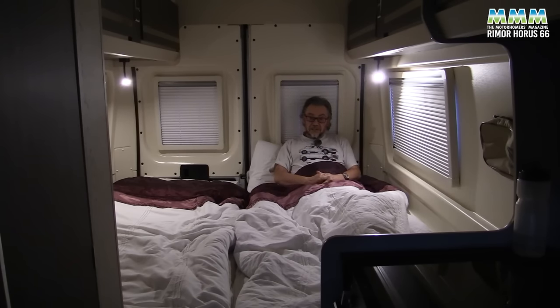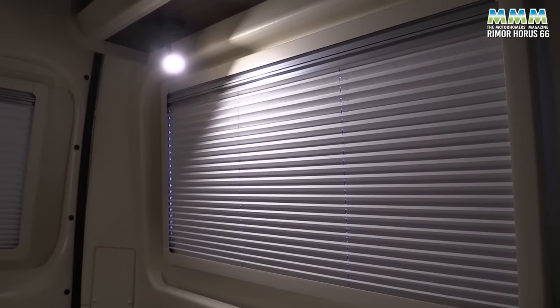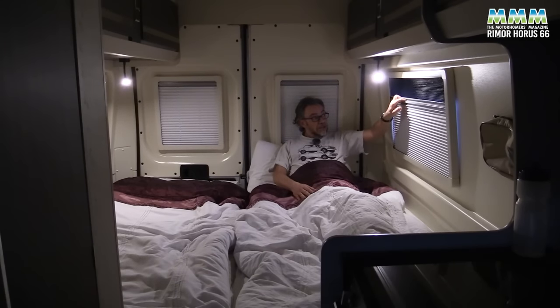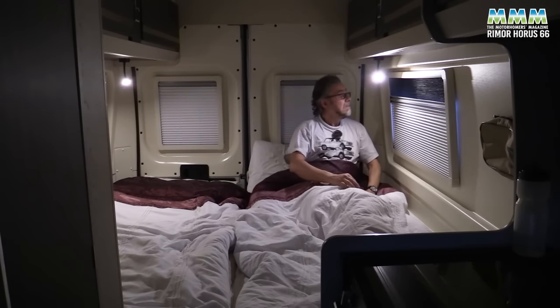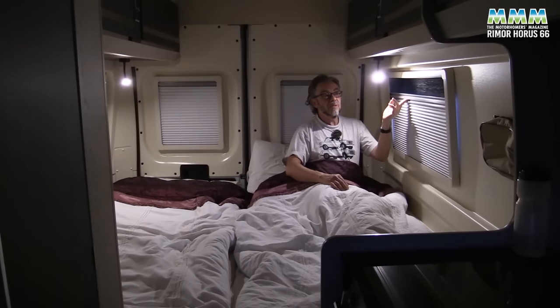Other things to notice before I show you how we actually convert lounge to bedroom. Well, you've got these posh pleated blinds, which you can just push down a little to get a view of, well, it's a bit grey out there, so maybe we'll shut them again.